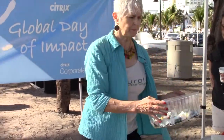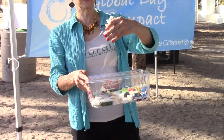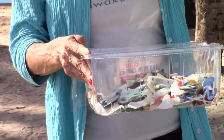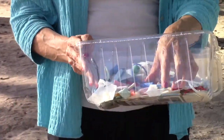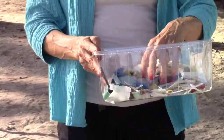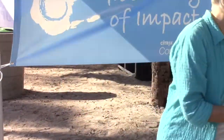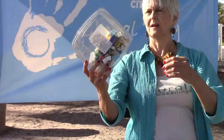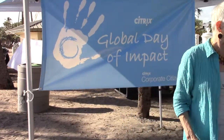I've got some samples here of larger pieces of plastic, and this is going to be the kind of stuff that you're going to pick up today. Thank you so much. We're not going to be using any cigarette butts for the project, but you're welcome to pick them up. Here's another one, again, pretty small pieces. You'll find little hair clips, all kinds of fun stuff.